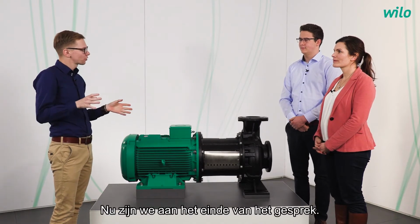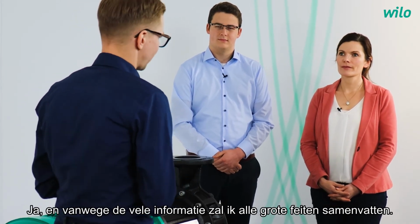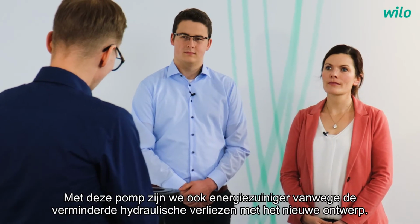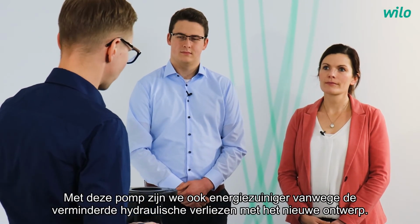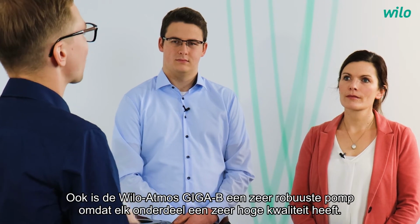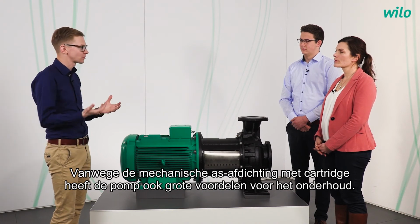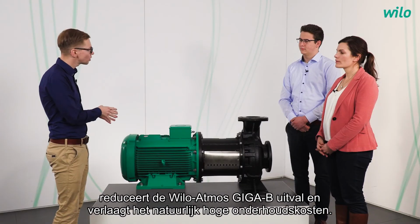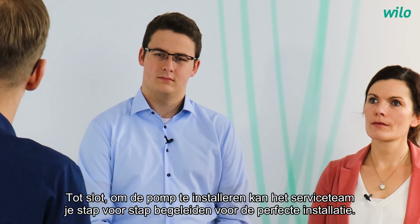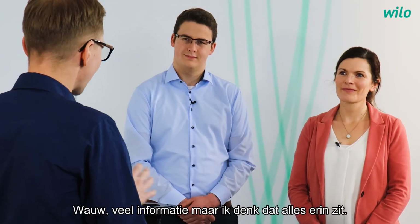Now we arrive at the end of the talk and Kerstin joins us back on stage. Yes, and due to the many information, I will try to summarize all these big facts. The Wilo-Atmos GIGA-B is a block-type glanded pump for transporting water in a large number of building types. With this pump, we are also more energy efficient due to the few hydraulic losses with the new design. Also, the Wilo-Atmos GIGA-B is a very robust pump because every component has a very high quality. Due to the cartridge mechanical seal, this pump also has big advantages for maintenance. With a look to Philip and the service team, the Wilo-Atmos GIGA-B will reduce failure and of course high maintenance costs. And last but not least, to install the pump, the service team can guide you step by step for the perfect installation.